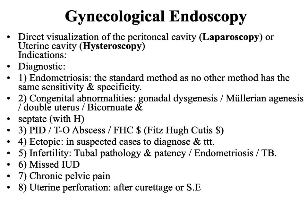Indications: we have diagnostic. We do diagnosis of endometriosis, for which laparoscopy is the standard method, as no other method has the same sensitivity and specificity. Second, we have congenital abnormalities, like gonadal dysgenesis, Mullerian agenesis, double uterus, and bicornuate and septate uterus. Pelvic inflammatory disease, tubo-ovarian abscess, and Fitz-Hugh-Curtis syndrome, which is a complication of chlamydia infection.